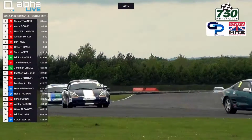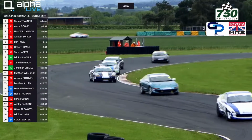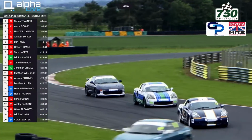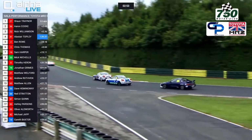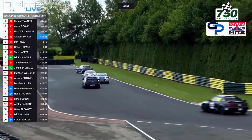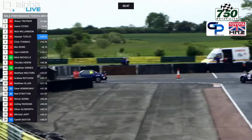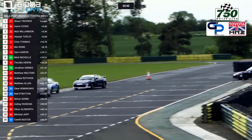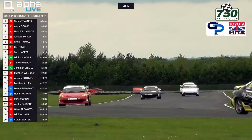We've now got Tim Heron ahead of Mick Nichols, so the Mark II has gone ahead of the Mark III, and that puts Mick Nichols a bit vulnerable as far as the Class C lead is concerned, the Roadster Class lead, because Jonathan Grimes is right with him now and thinking about having a look down into the hairpin as they come towards the end of lap 6. It's Matthew Welford, number 31, just behind both of them. But the fight is very much on now for the Class C lead.